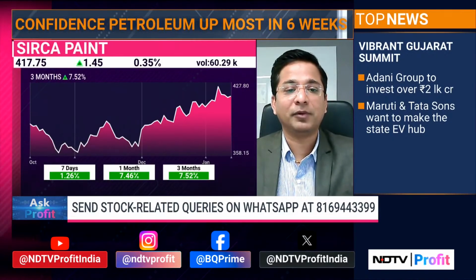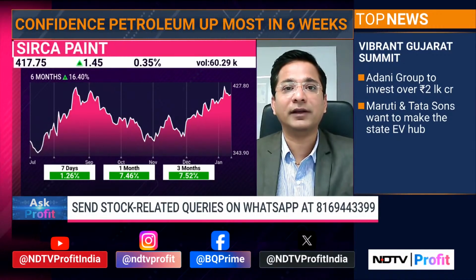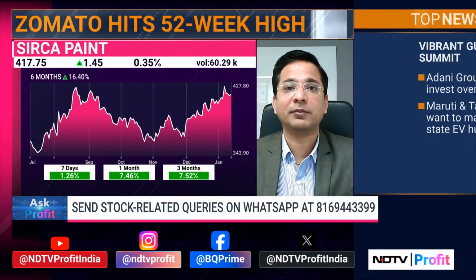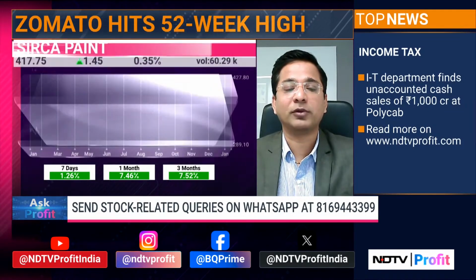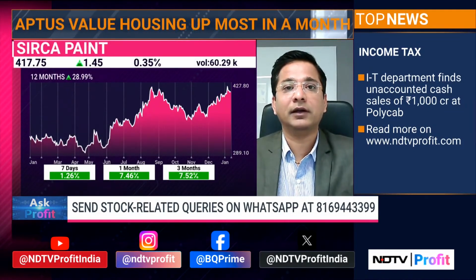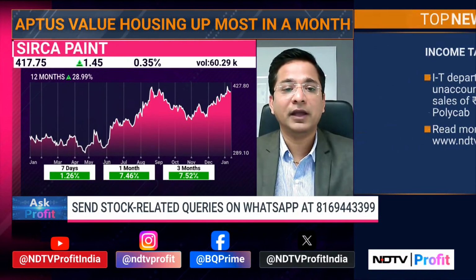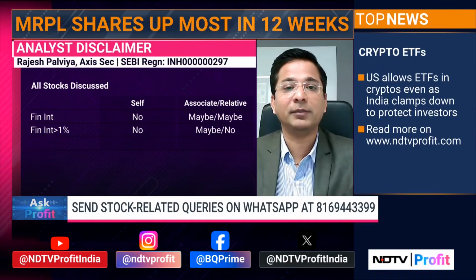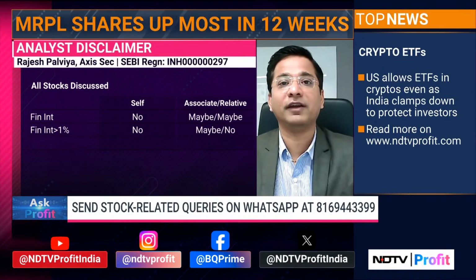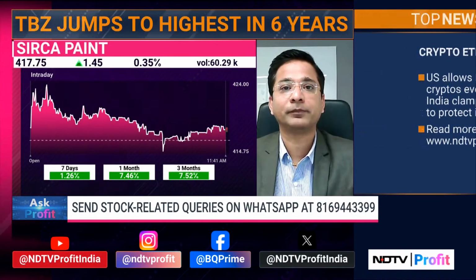If you get any opportunity in a decline towards 405, 402, that's the near-term support area for the stock where you can buy the stock with a stop loss of 390. That's the stop loss you can place when you buy at around 405. And on the higher side, the kind of momentum which we are seeing may continue further towards 445, 450, which could be the near-term to short-term target for the stock.